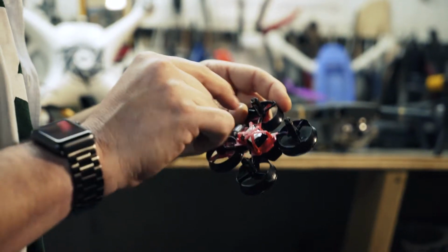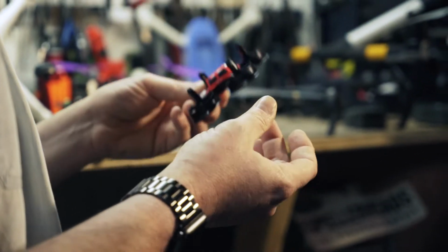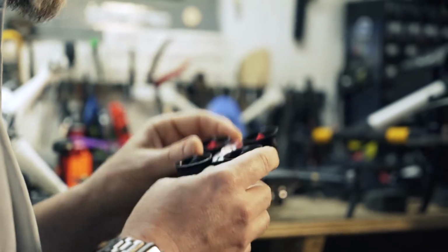One with a removable battery. The Blade Nano QX is a really good choice. It's $100 with a transmitter. You're going to want to buy the RTF version, which is ready to fly. They also come in BNF, which is bind and fly. You're going to buy the drone and hook it up to your transmitter, but you're not going to do that because you're just getting started.